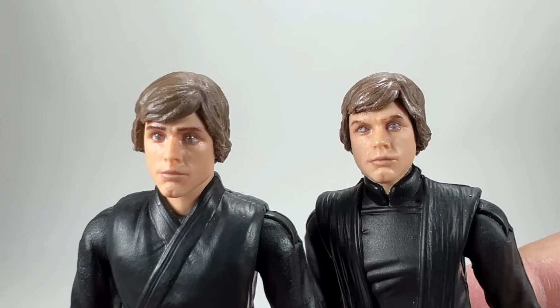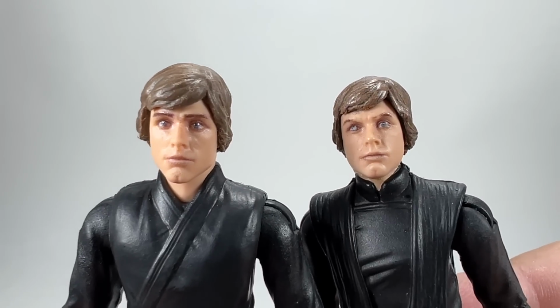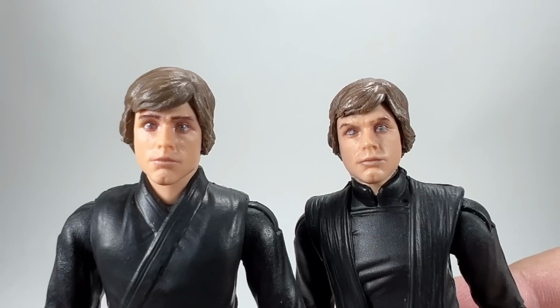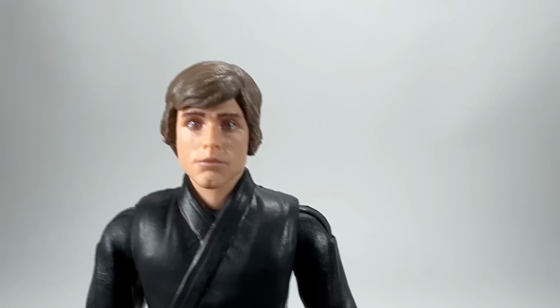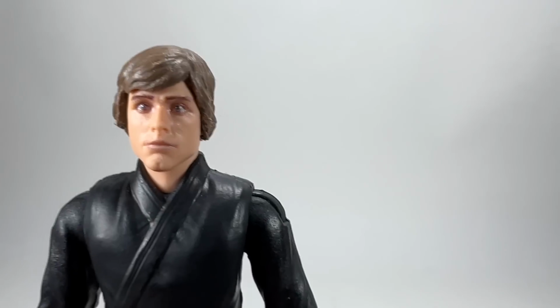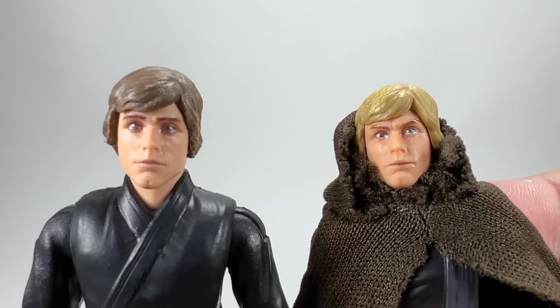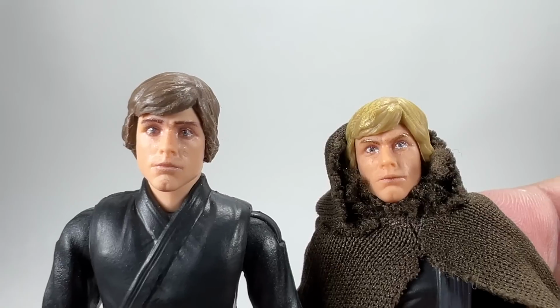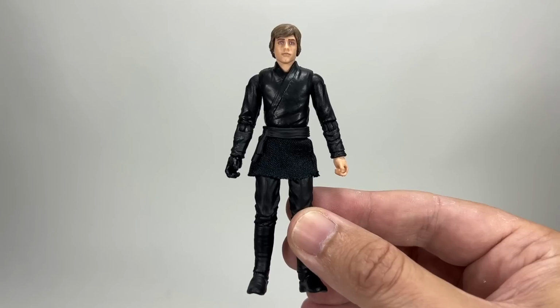So this is the Mandalorian version of Luke Skywalker, and to me the heads look very, very similar. Also, I'm pretty sure it was also used on the Jedi Knight version way back when, just with a different hair colour. They look very, very similar to me, so I'm pretty sure that the head is not new. However, I do believe that the rest of the figure is all new.